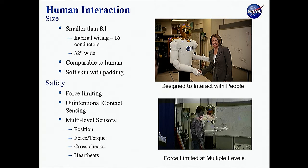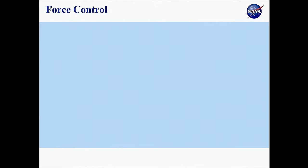around. From a safety standpoint, that of course is critical. We have multi-level sensors and force limiting so that the robot never exerts a force that's unacceptable. An example of that here.